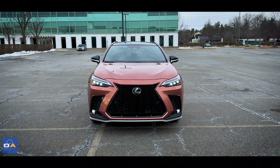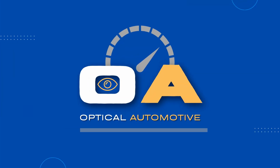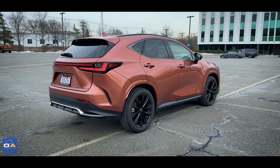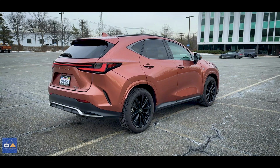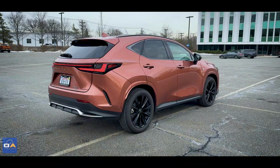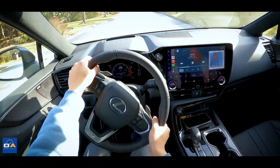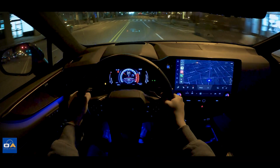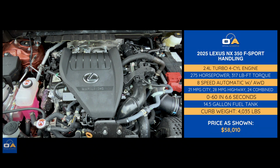Today I am here with the 2025 Lexus NX 350 F Sport. Lexus has sent me this NX 350 to keep for an entire week so that I could get real familiar with it and give you guys the most thorough review possible. Now, if you're interested in how this car drives, I have two test drive videos that I've already posted that I'll have linked up on the screen at the end of the video. So let's get right into it and start this review under the hood.